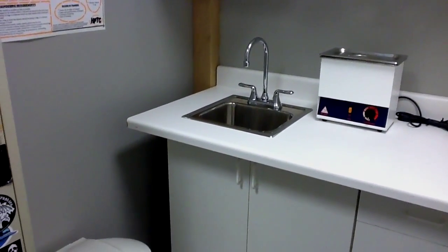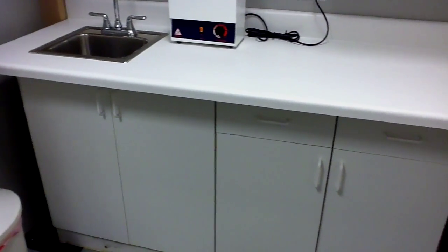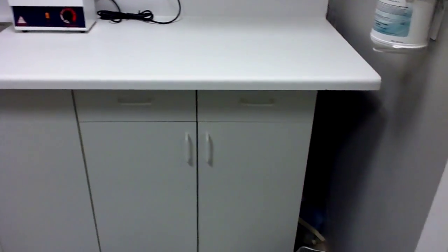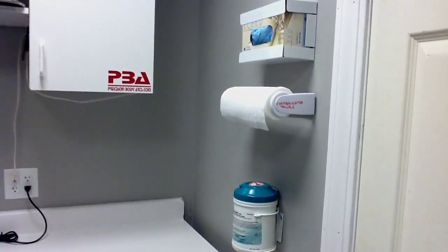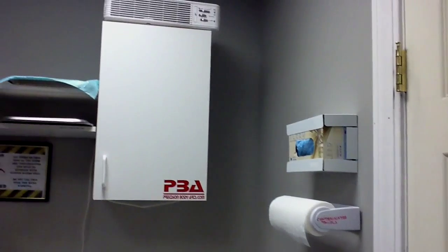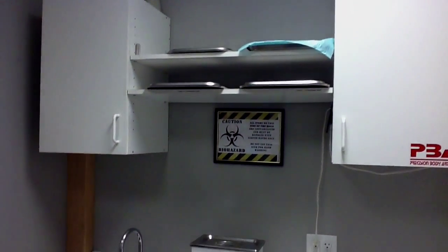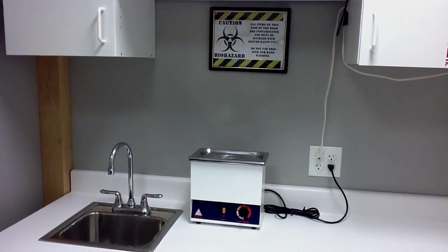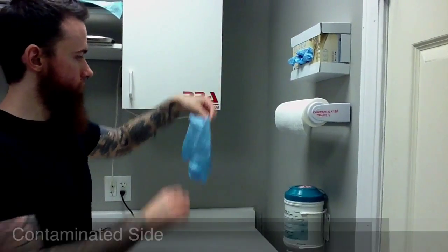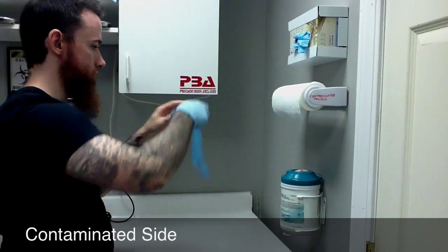We have our sink, trash can, and ultrasonic. Countertop for processing used tools. Disinfectant, contaminated towels, gloves, an air filter, and shelves for drying tools. Over on the dirty side of the room, everything needs to be handled with gloved hands only, and we have signage denoting that.